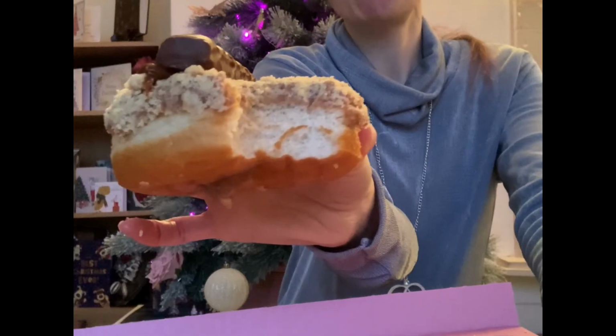The Twix based one. I am going to try and get a bite of the Twix. Oh my God, okay, I actually can't get my mouth open wide enough to get the Twix and the donut in. This has got a lovely sweet caramel taste to it, and golden Oreos I do love. I just wish I could have got the Twix in my mouth, but it actually hurt my jaw.